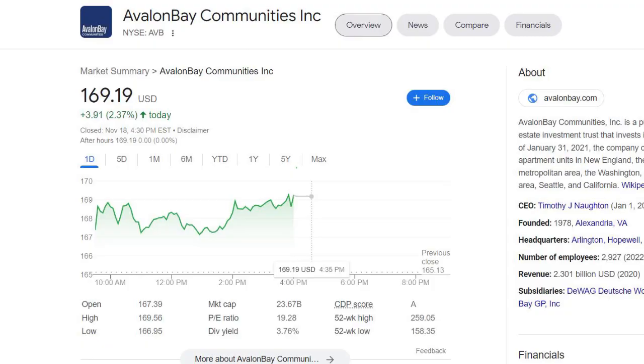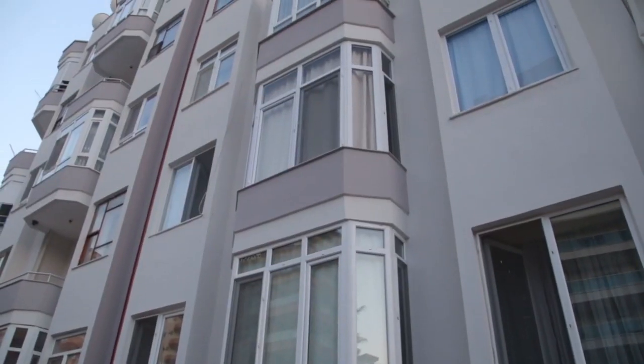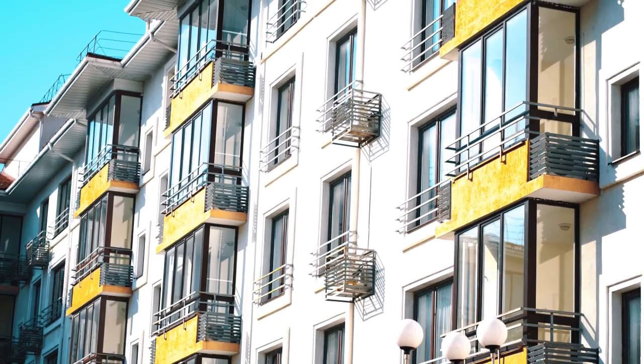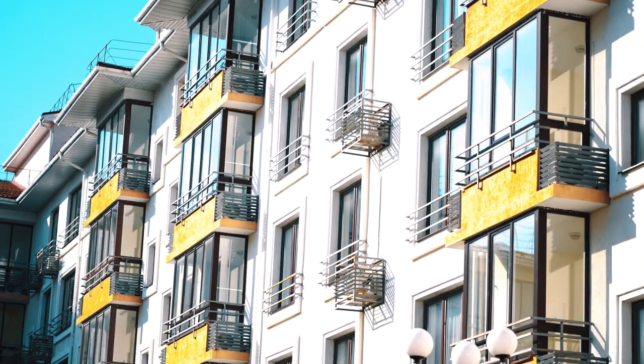So without any further ado, the stock I'm talking about today is Avalon Bay, stock ticker AVB. Avalon Bay is a real estate investment trust, or REIT. The company specializes in owning, developing, and managing large apartment communities in leading metropolitan areas. Currently, they own 291 different apartment communities containing a massive 86,000 apartment units in 11 states and the District of Columbia.